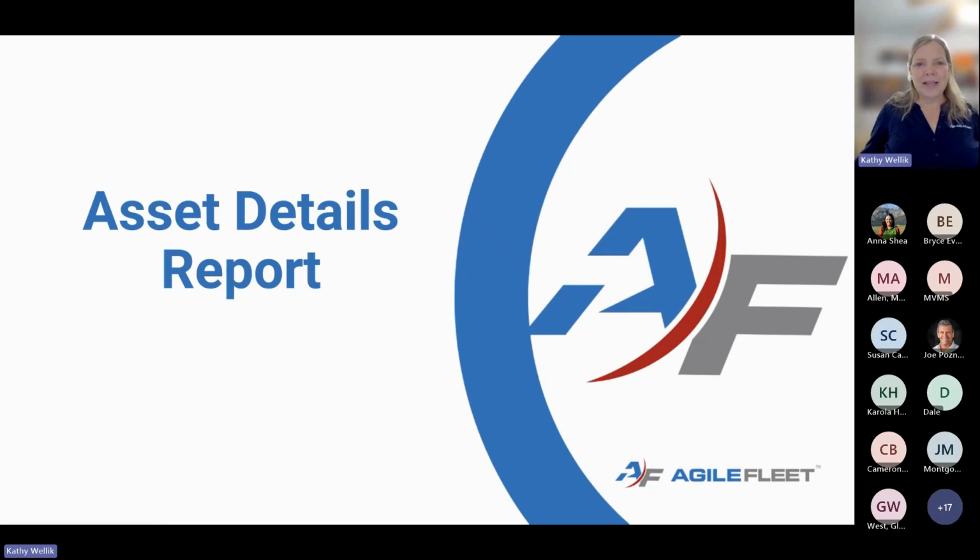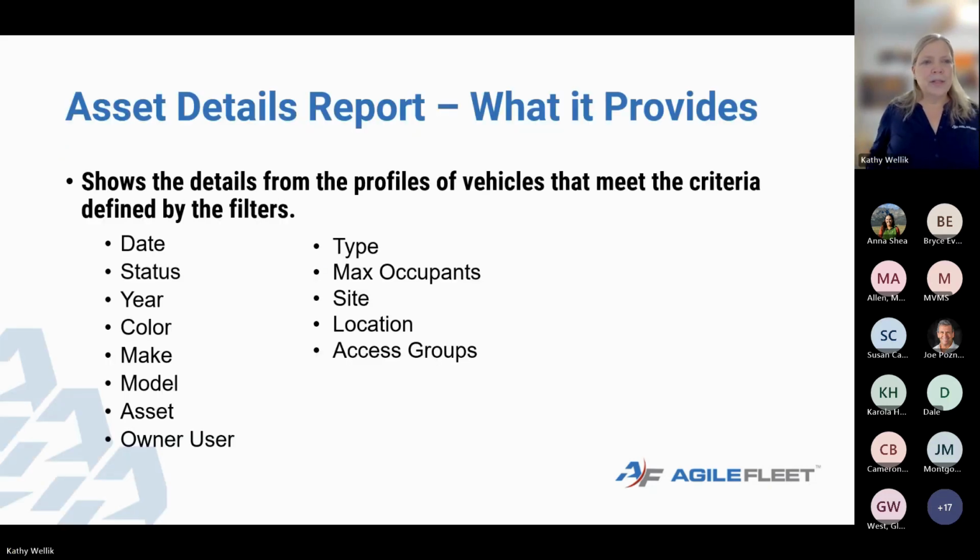All right, next, asset detail report. This shows the details from the profiles of vehicles that meet the criteria defined by certain criteria: date, status, year, color, make, model, asset, owner, user, type, maximum occupants, site, location, and access groups. So again, you might need to know how many vehicles can hold 7 or more people. You'd be able to figure that out by the maximum occupants and so forth.